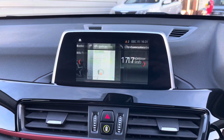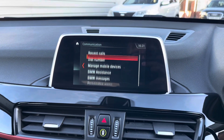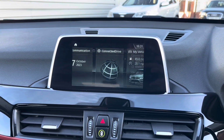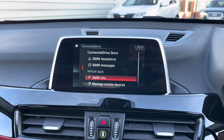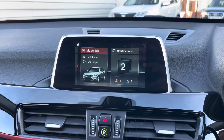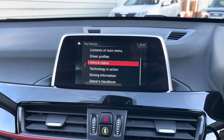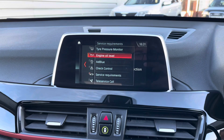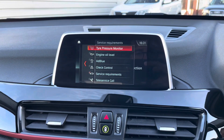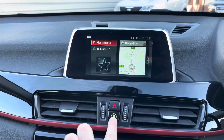Here in your communication menu you can pair your phone up with Bluetooth to safely make hands-free phone calls while you're driving. You can even import your contacts onto the system. You've got your connected drive menu here where you've got your connected drive store, BMW assistance and messages. In my vehicle you've got vehicle and system settings. You also have your vehicle status where you can see information of the vehicle such as your tyre pressure monitor, engine oil level, as well as the vehicle's service requirements and recorded service history.